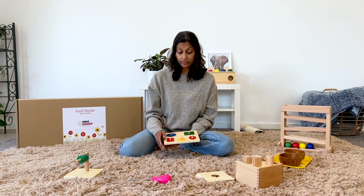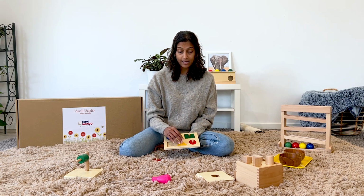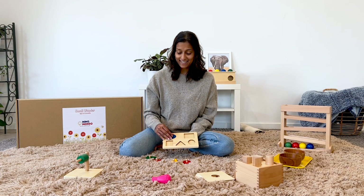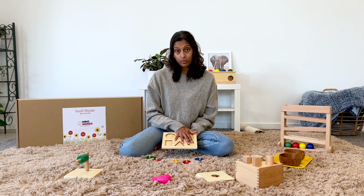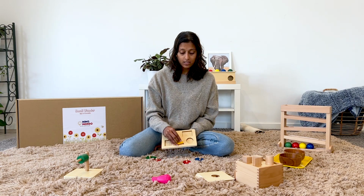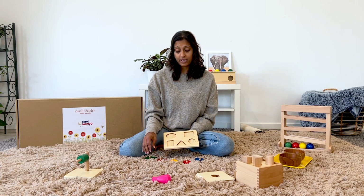It teaches control of error because unlike the single shape puzzle progression, which had the same shape, this has different shapes. So an ovoid won't fit in a triangle, a square won't fit in a rectangle, and a circle won't fit in an ovoid. So it helps to understand the geometric shapes, but also creates that additional challenge about trying to find the right inset for the right shape. Your child will start with deconstructing the activity and allow them to struggle to find the right shape.